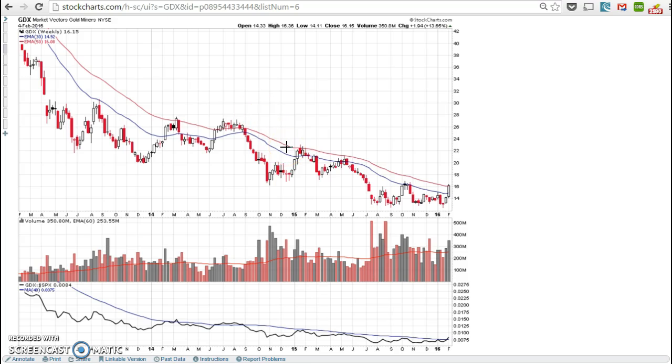Looking at GDX, what's interesting about this chart is the huge volume that we've seen ever since this final base that's been put in since July of last year. It's important to see support hold eventually on a basing formation, and you've seen it ever since GDX tests like the 13 level or so. You see huge volume come in each time, and it's really held up well, which makes it more and more likely that this base might be the final base in this bear market.